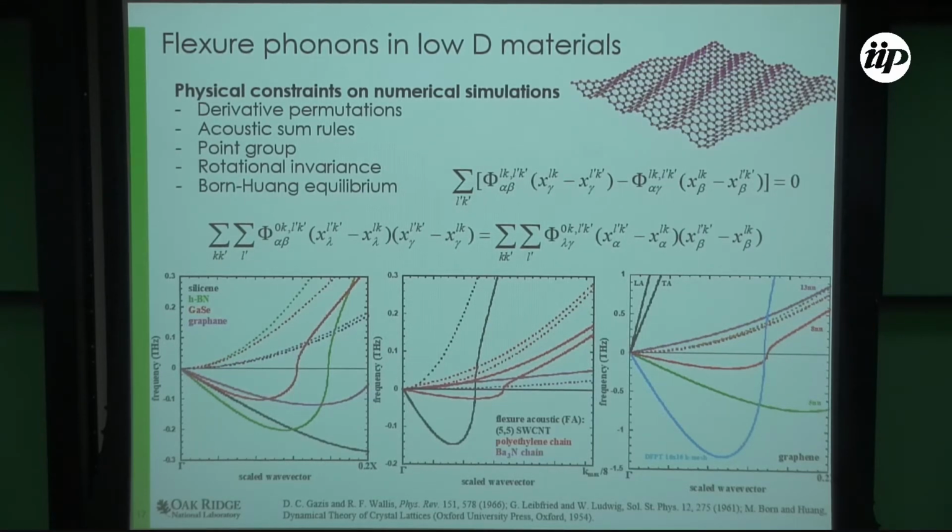So derivative permutation and point group symmetry are enforced at the beginning for me because I look at a reduced set of force constants, calculate those, and then map them out. So those are already kind of enforced. Now, with some DFT codes like VASP, they'll just calculate all of them, and I think they enforce those.